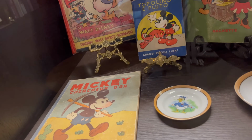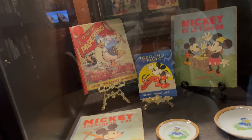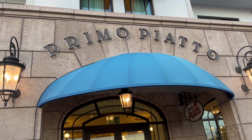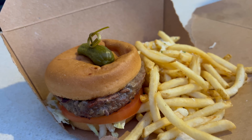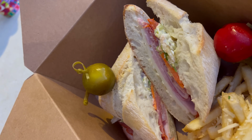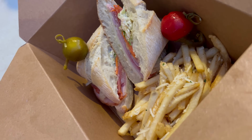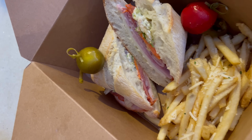And you can see all this stuff is kind of in French or Italian because we are in the Riviera and that's what we are celebrating here. Let us hop in to Primo Piatto to grab a little bit of dinner. I'm gonna be getting their gluten-free burger made with herb fries for $12.99. And Travis is getting one of his favorites from here. It's a spicy Italian sandwich with sliced capicola, salami, ham, provolone, and vegetable peppers for $11.79.